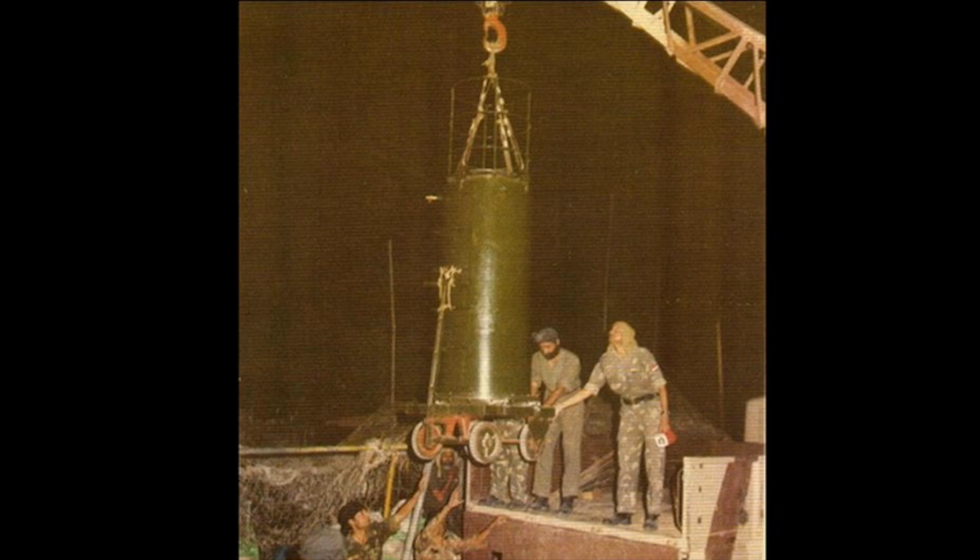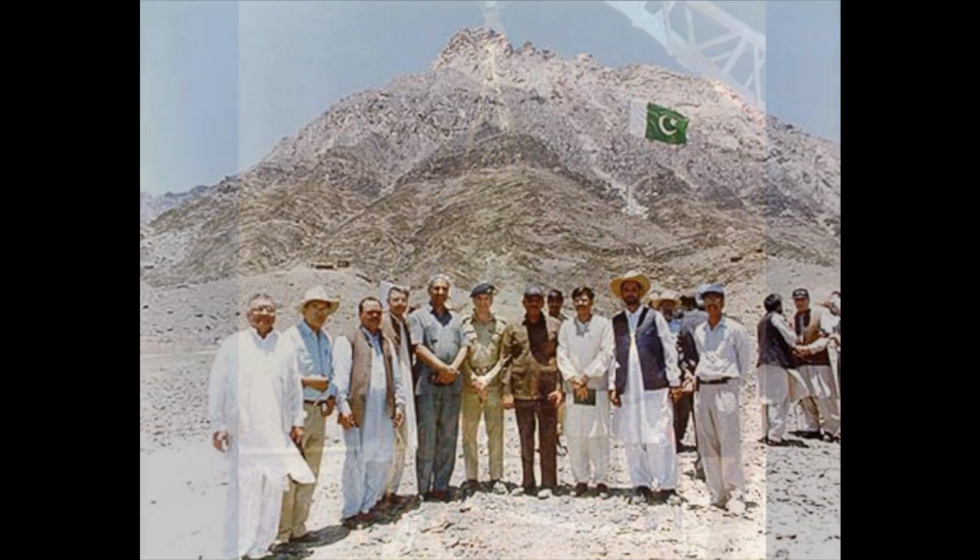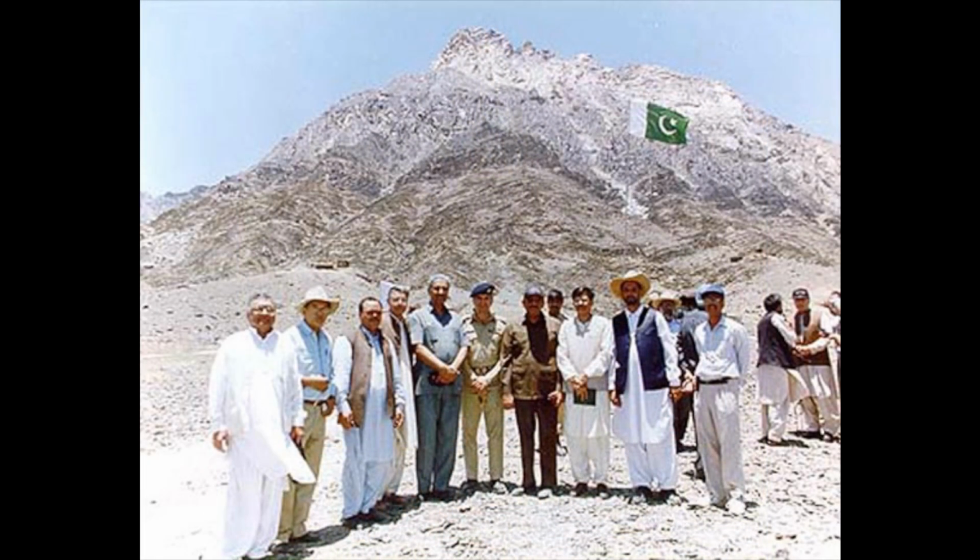In 1998, as a show of force, India conducted a second set of nuclear tests. These were the first tests since 1974 and included a hydrogen bomb. Within a few weeks, Pakistan responded by conducting its own tests, confirming that they were now a nuclear power.